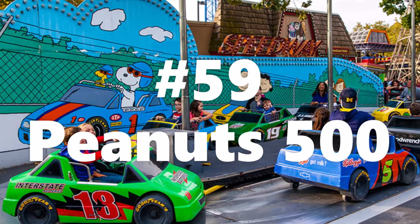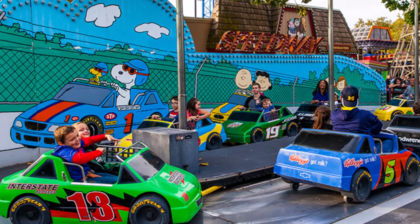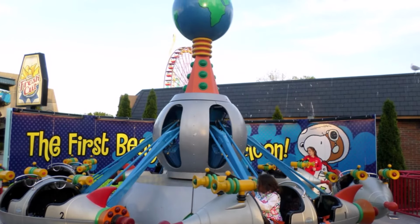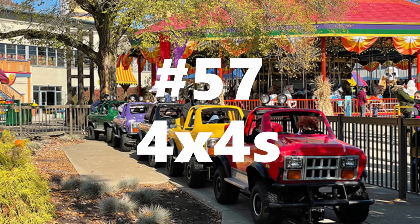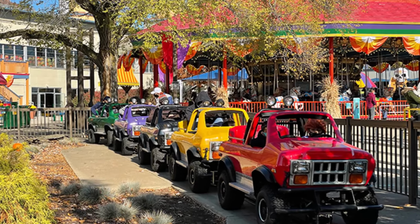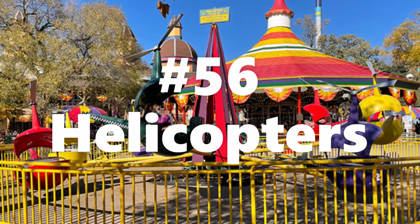Number 59 is the Peanuts 500, very similar. Number 58 is Snoopy's Space Race. This one looks weird, but it ranks a bit higher. Number 57 is the 4x4s. This one's a bit more aesthetically pleasing than some others that are kind of similar, so that's why I gave it an edge. Number 56 is Helicopters.